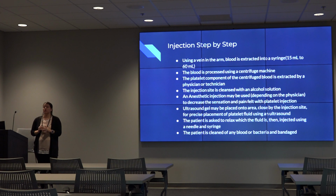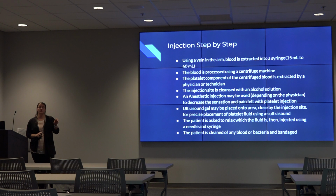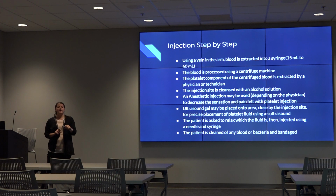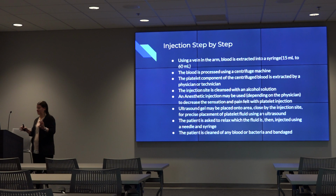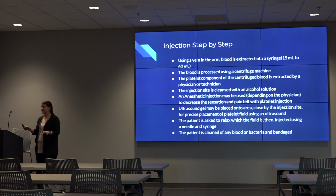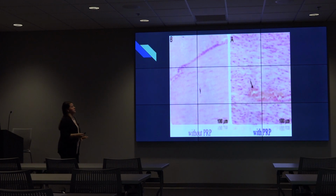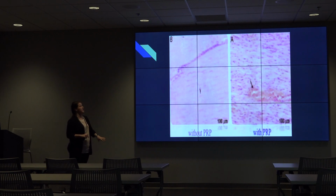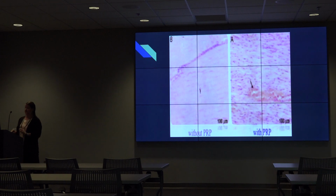But most doctors will use an ultrasound machine. Like Dr. Kendall, I know he really likes using ultrasound just because he's really good with it. But ultrasound helps pinpoint exactly where the platelets need to go for the ultimate experience. Then the patient is cleaned of the blood that comes out of the body and bandaged, and they are free to go. So this is a diagram or a microscopic picture with PRP and without PRP. Obviously in the first picture there are almost no platelets, and in the second there are a lot more, so there's a better healing process with the platelets in the second picture.